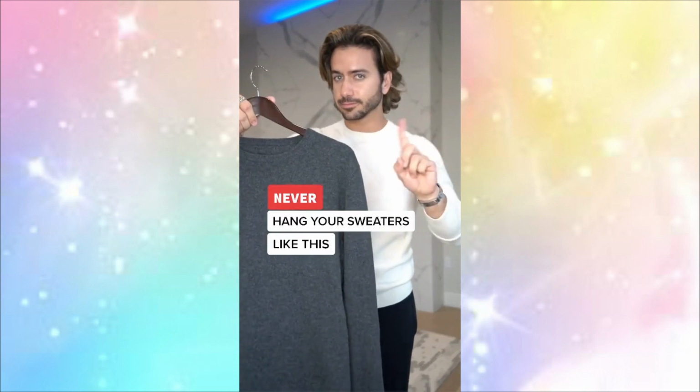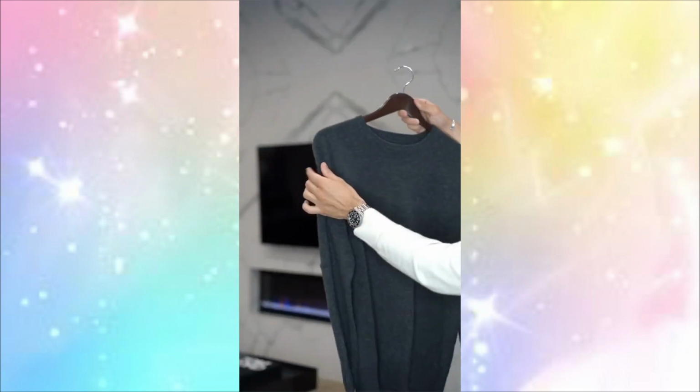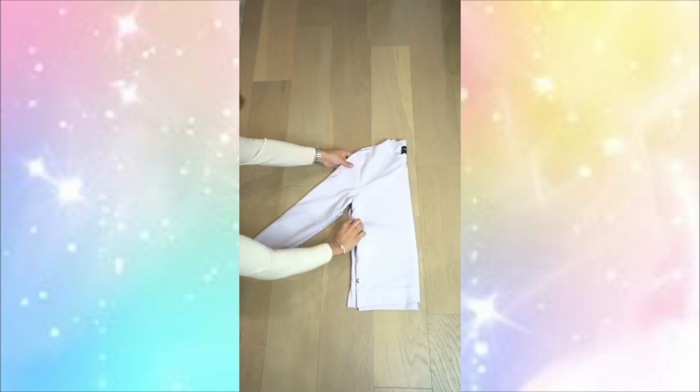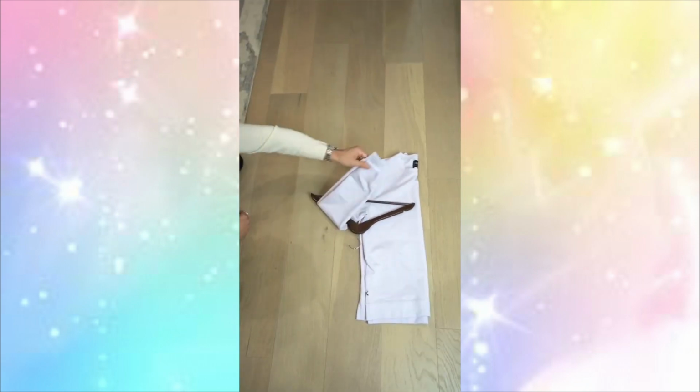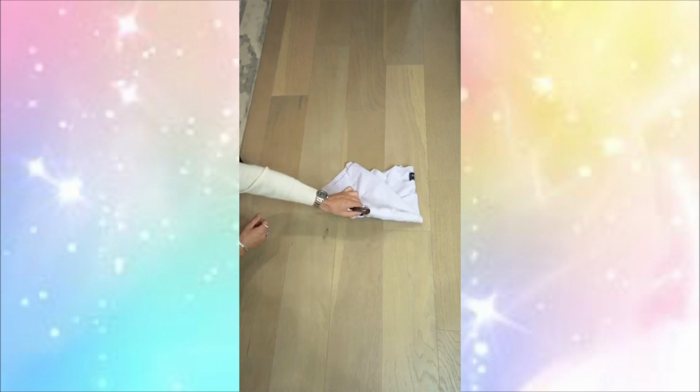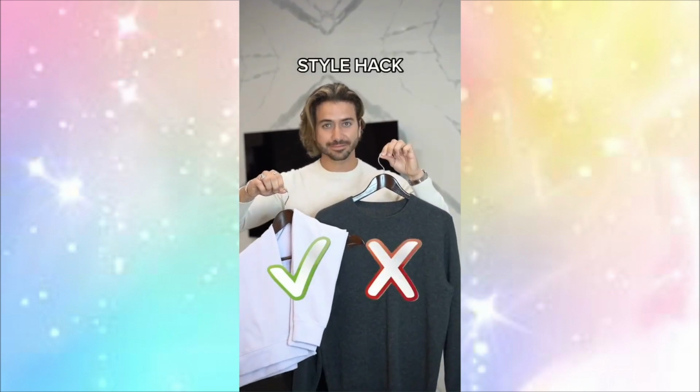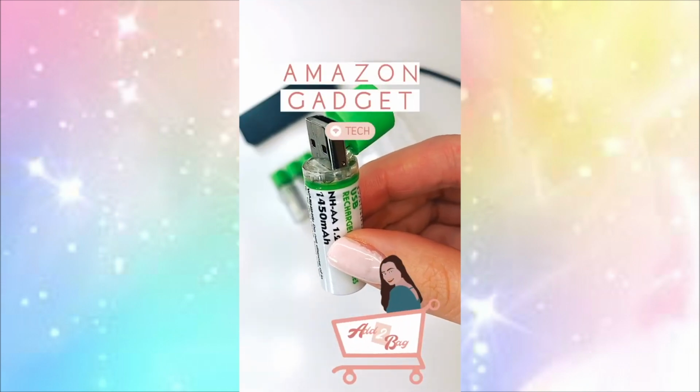If you're hanging your sweaters up like this, you're doing it wrong. They're usually heavy and stretchy, which means this will happen. They're called shoulder nipples, by the way. I know, weird. Instead, just fold your sweater in half, then place the hanger like this, and fold it over the hanger. All done, no more nipples. Well, just like the two normal nipples. Much better.